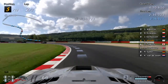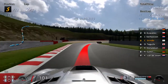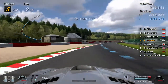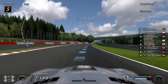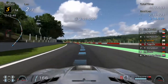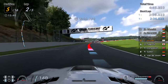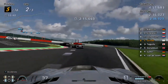I'm looking forward to seeing what extra tracks they'll bring to GT7. I'd love to see all of the real tracks from here, like Nürburgring, Silverstone, because obviously Gran Turismo 7 is going to be at least 100 gigabytes, easy. They have so much room. They can get Spa, they can get Silverstone, obviously Suzuka's going to be in there. Oh, there we go. But it would be nice to see some more real tracks. Circuit of the Americas would be a nice one to see.